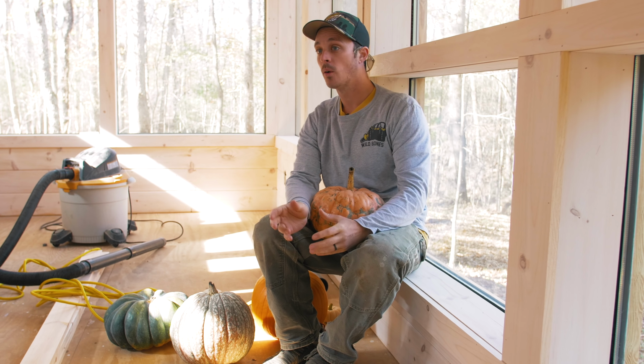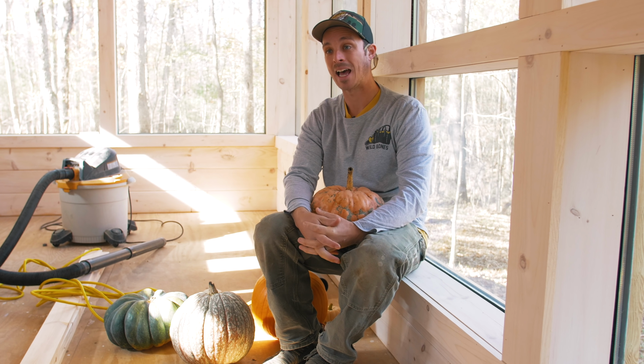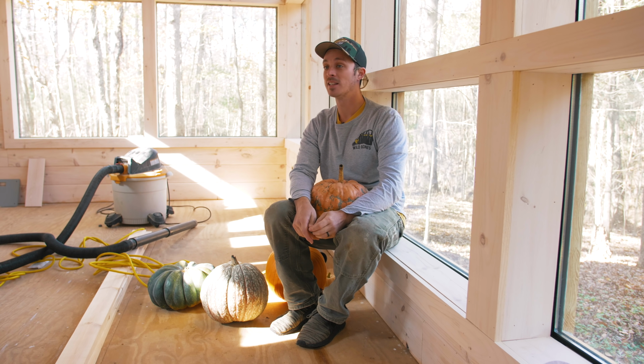If you don't already know, we are building a cabin. And it's kind of special this week because we are nearing our 1 year anniversary from the time I broke ground on this here cabin site. Unfortunately, I will not be able to finish it within a year's time because I have at least a couple more weeks left of work to do.